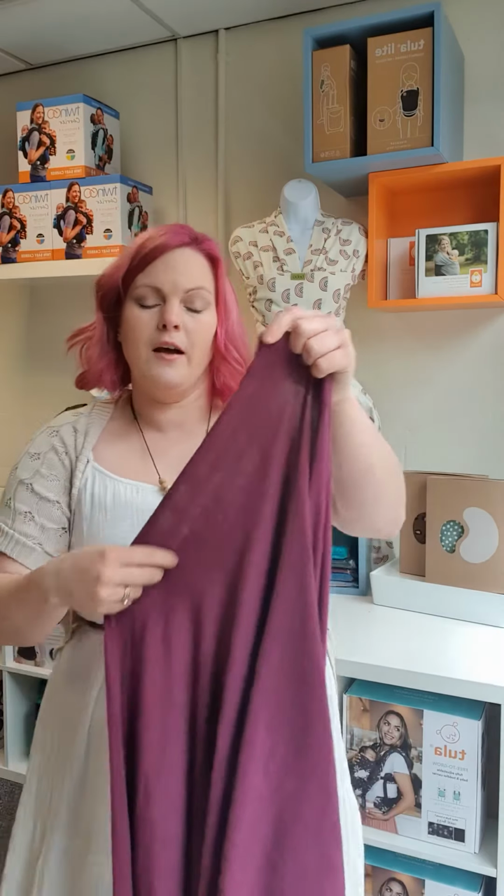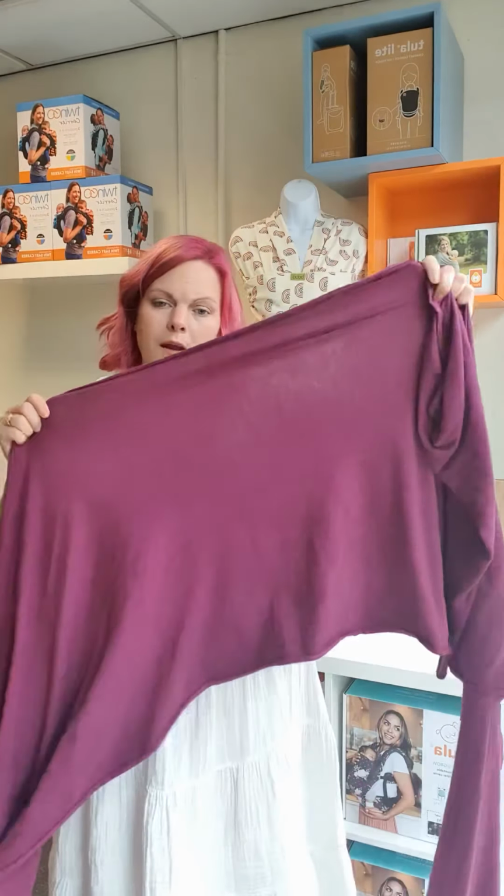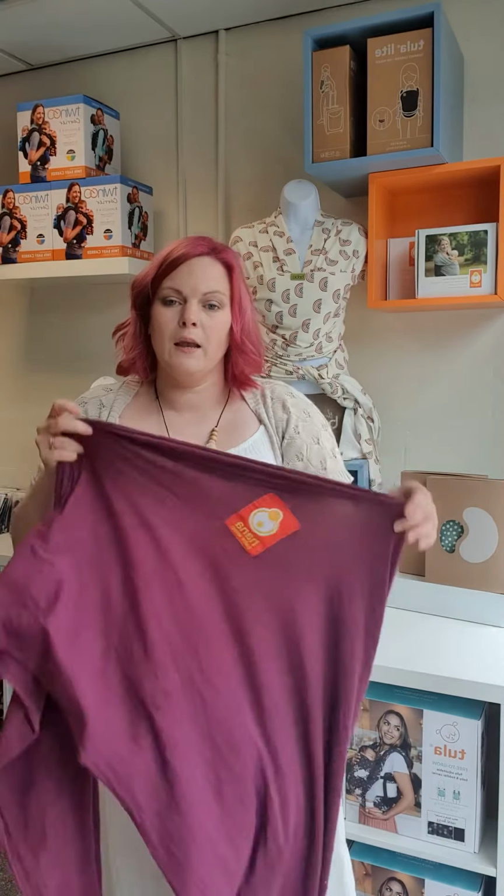Okay, so that's why your budget may go up a little bit. So this is the organic purple shorty, so it ends up with slightly shorter tails, and that's great about having the 2 different sizes, so you can have shorter tails if you are petite in height like myself.